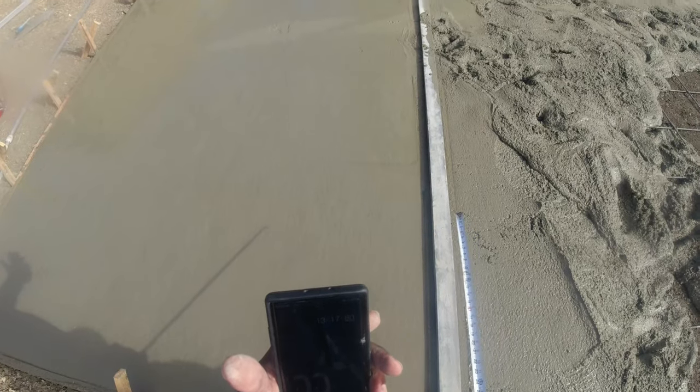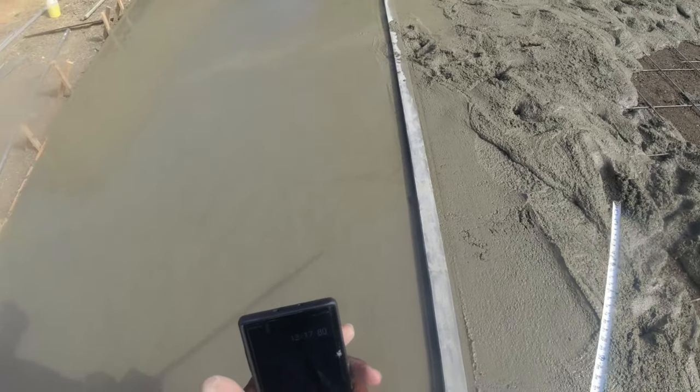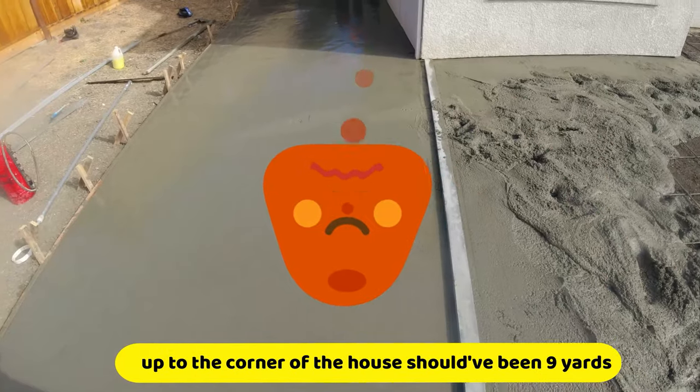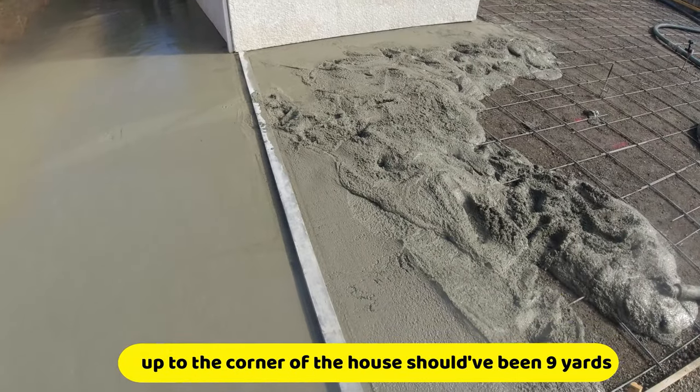It's 2.7 yards, so that's 8 yards. That's, call it 8 yards, and we still got a whole another yard. This should have finished off here. We got about a half yard on the upper.